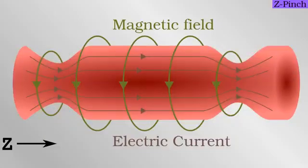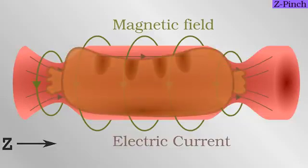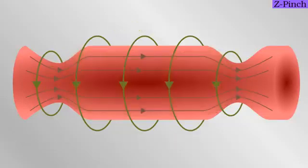If by pure chance the plasma cylinder begins slightly narrower at a few points, then those points will pinch off much more quickly. What should have been a perfect cylinder gets broken up into isolated chunks, giving this the name of the sausage instability. This eventually cuts off the current and ruins the entire plasma column.